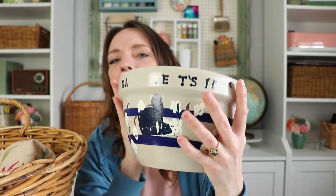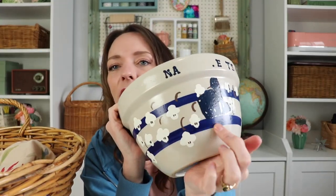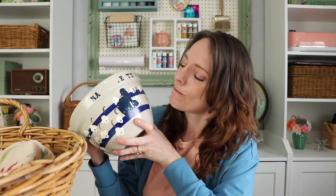And if you know, in a recent video, actually, I figured out how to take the paint off these painted on bowls. It has to be above the glaze. If it's under the glaze, it's not going to work. But I basically use 100% acetone and a cotton ball, and I just wipe it off. Should we try it? See if it works? I bet it's going to work. I'm going to go get it.